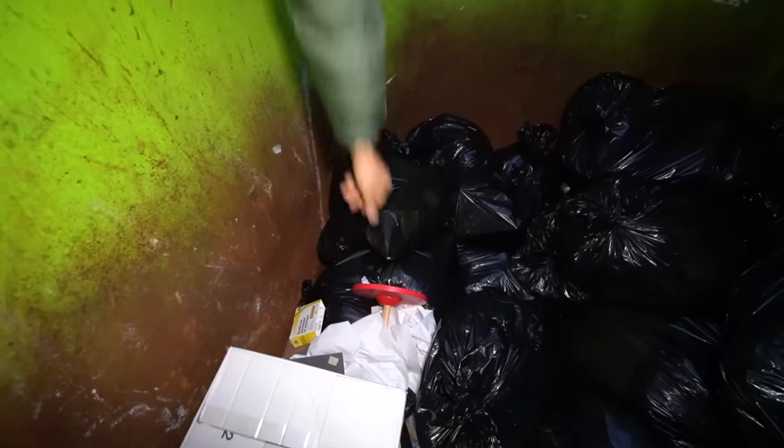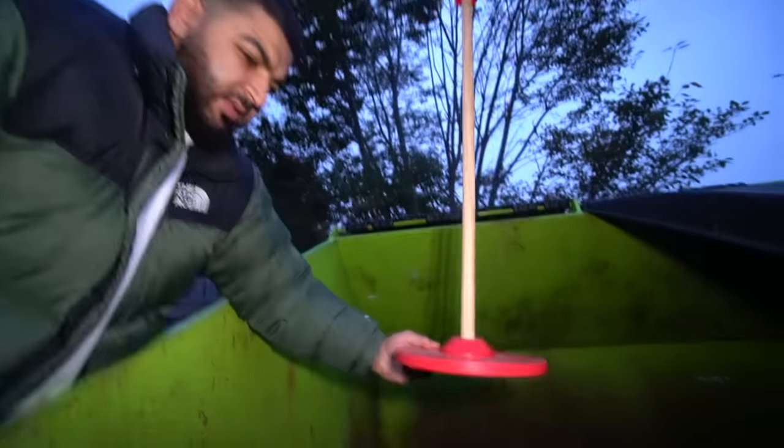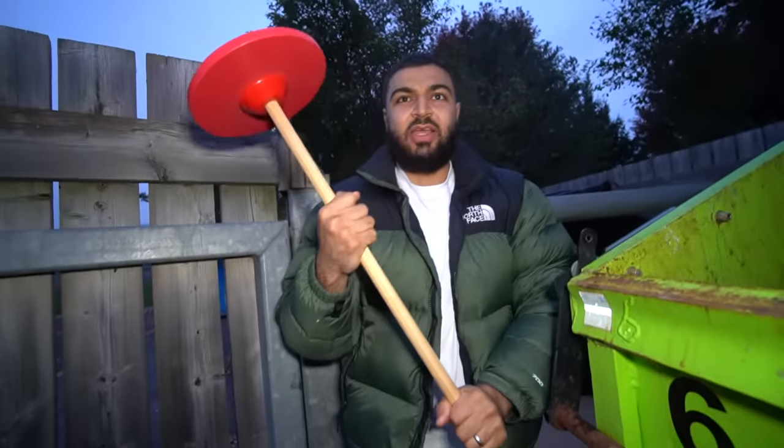What is it? I don't know, red thing? What is that? Oh yeah, what is that? I don't know. Whoa, what is this? What the heck is this? Yo, what? Is that a plunger? I don't know. Maybe it's like a pickaxe. Pickaxe, right? Yeah, some type of pickaxe. Yo, I'm gonna need that. Yeah, it's a pickaxe, right? Yeah.